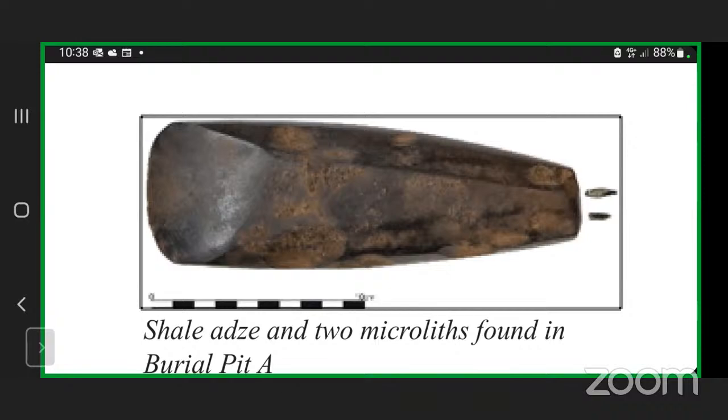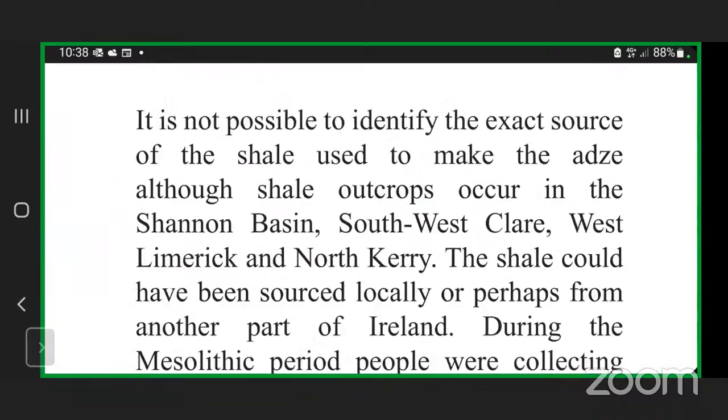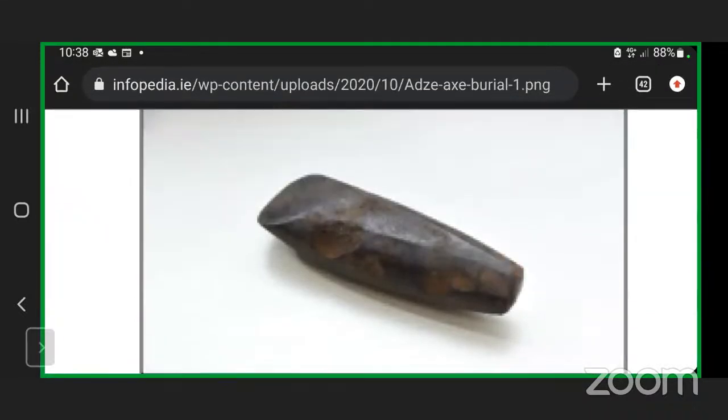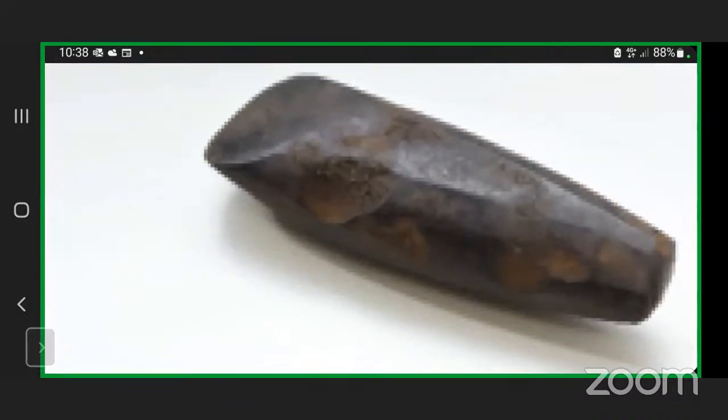In 2001, this site itself, and there we go. There's another little bit of an image of this wonderful artifact. This site in County Limerick was found in 2001.